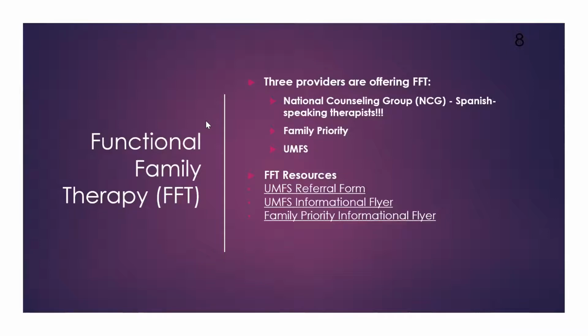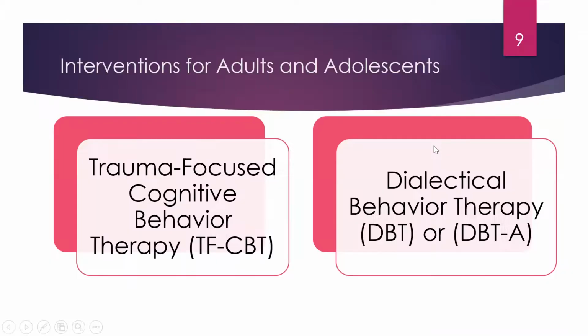So on our next slide, I would just like to mention a couple of interventions that we have in our community as well. And these actually can serve a broader age range. We have had, through Healthy Minds Fairfax, a training consortium with George Mason that I mentioned before, and have supported through that effort the training in trauma-focused cognitive behavioral therapy, so TFCBT.